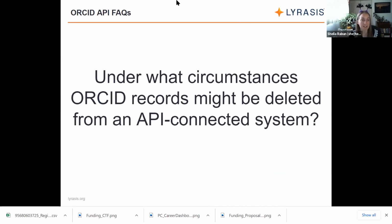So the first one from the community is, under what circumstances might ORCID records be deleted from an API connected system? Just to give a little context around this, when your organization has the ORCID API integrated into one or more of your systems, your researchers will be connecting their ORCID ID with that integration through the OAuth process. So you'll basically be collecting authenticated ORCID IDs through that integration. And so this question is really asking, once you've collected all of these ORCID IDs, are there any circumstances where you might need or want to delete ORCID IDs from your integration? Does anybody want to try to answer?